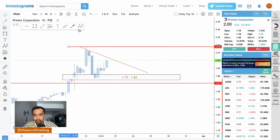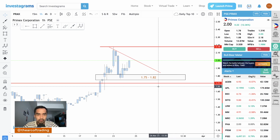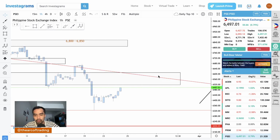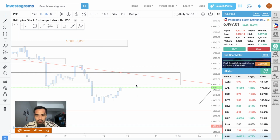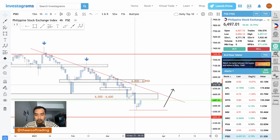It could retest it if it does break, but it could also get rejected on that area and potentially retest this zone. So healthier move is it retests the support level and strengthens it, and hopefully it holds up instead of breaking back down. So we shall see what happens to PRIMEX Corporation. But for now, let's move back to our index, where we saw a great move on the upside. So good moves for the market as a whole, and hopefully, fingers crossed, we do see a reversal of trend on this downward trend line, hopefully ending really soon.